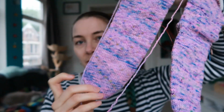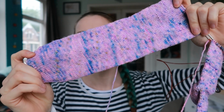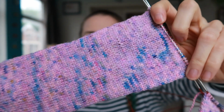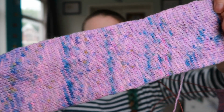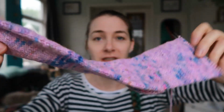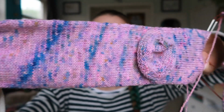I'm knitting them toe up, as you can see. No pattern, just my basic sock recipe, which is toe up, 2.5mm needles, 56 stitches. And it's so funny, this sock has really pooling and spiral pooling going on here. It's even more on the back. Can you see this spiraling going on? I think it's super cool.